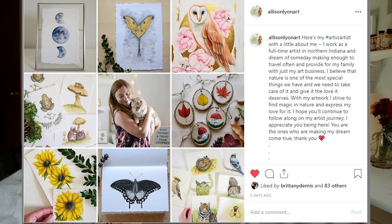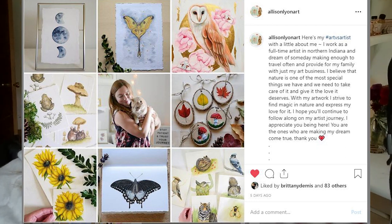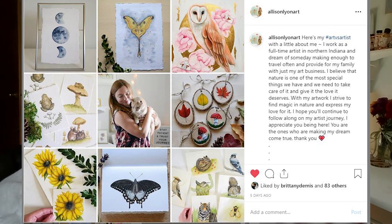Painted a custom ornament, and it's for a child, and it's her favorite stuffed animals. Art versus artist is popping up again on Instagram, and so I put together my collage for that and posted that to Instagram. And now here I am.